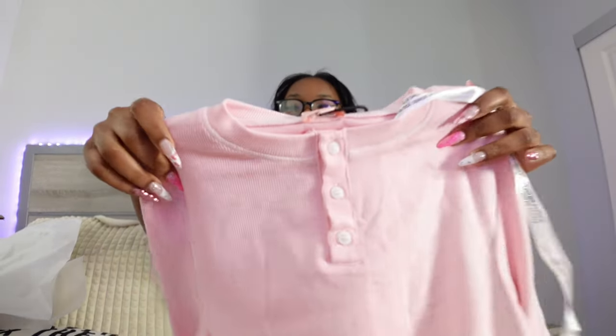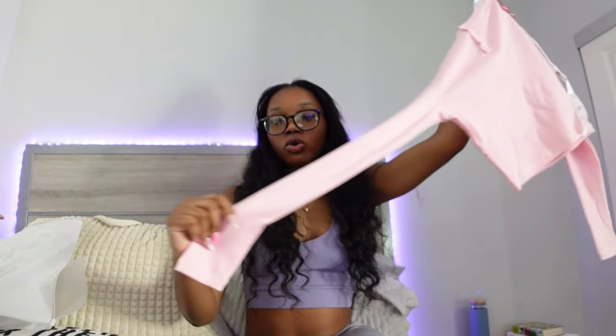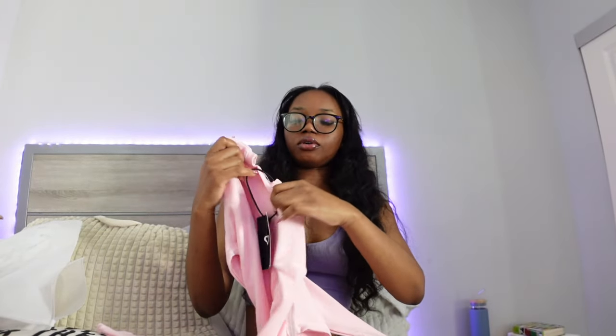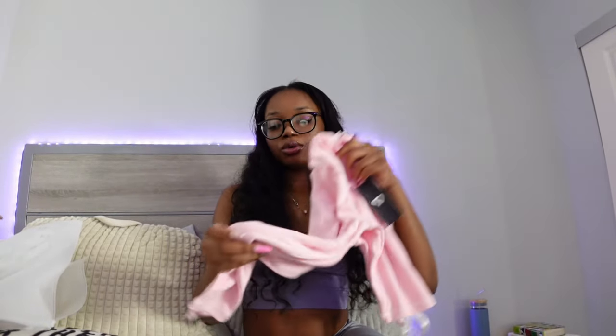And then I got the matching top. Stretchy material also, and this is in a small. So this is definitely gonna fit me for sure. But I just love the baby pinks. It's just giving girly, like cute. It's not hot pink, and I really don't like hot pink. The only hot pink thing I have is probably my fur slides, but it's freaking slides. I'm not wearing hot pink, if that makes sense. But anyways, I just like the color. It's just cute and girly.